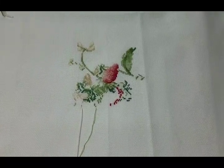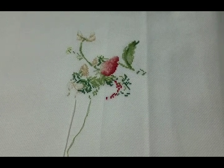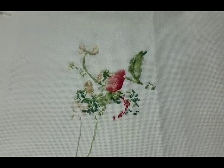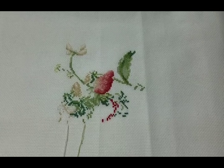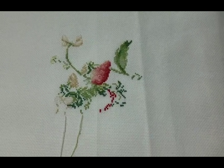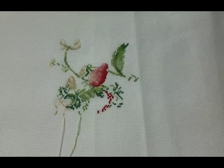Well, it's the 16th already of July. So I'm trying to catch up on videoing, and time flies. It's a rainy storm sometimes outside, so you might hear some raindrops falling. So that's what I've done with my Etude with strawberries, and I made 516 stitches for that, and that's where I stopped.